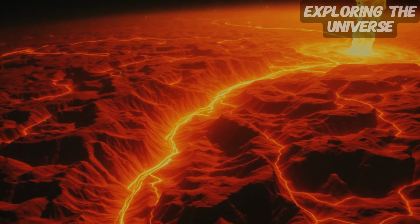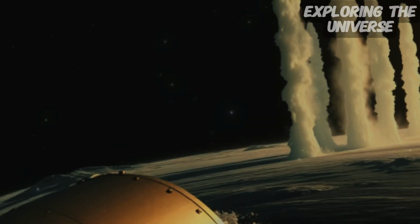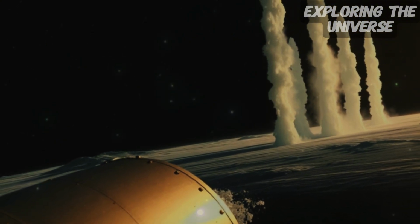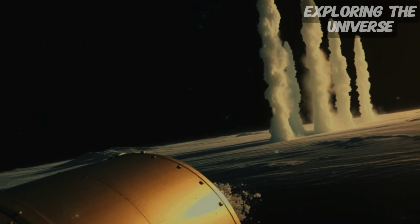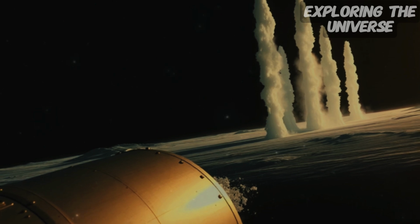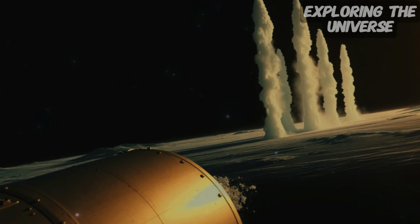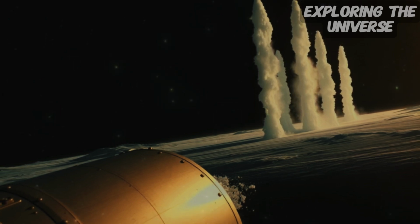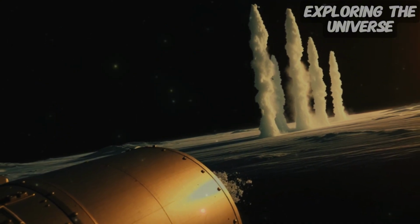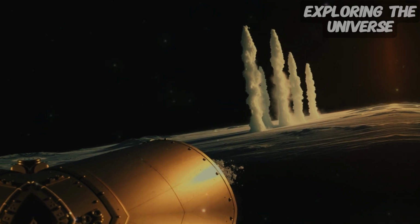Here was a tiny moon, far from the sun's warmth, displaying levels of activity that rival or exceed many larger bodies in our solar system. It's a reminder that the solar system still holds many surprises, waiting to be discovered. One of the most incredible aspects of these geysers is that they provide us with a unique opportunity. They're essentially delivering samples of Enceladus's subsurface ocean directly into space, where we can study them without having to drill through the ice. It's as if the moon itself is helping us explore its secrets.